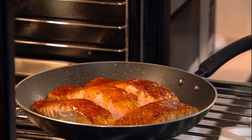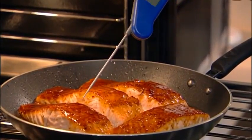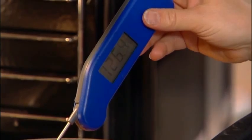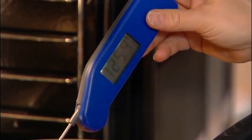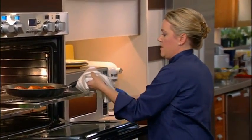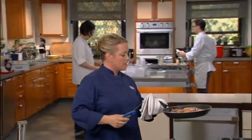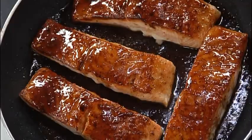So it's been about 8 minutes since we put that salmon in the oven. Let's take its temperature. 125, which is perfect. And oh, don't they look good? I think you did a very good job.